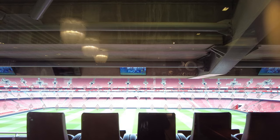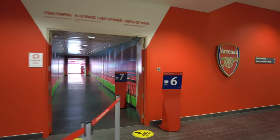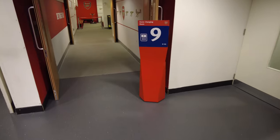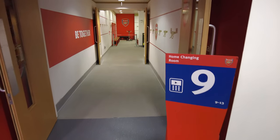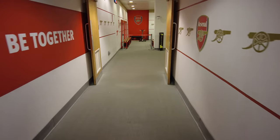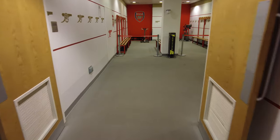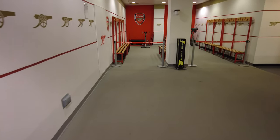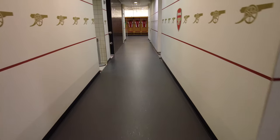Okay, after the Diamond Club, you jumped straight on the lift, went down to floor minus one, which was out to the tunnel, as you can see in front, but we turned left and went to the home changing room. Okay, so the steward in the home changing rooms was really chatty as well and knowledgeable, so he informed me that the changing rooms were actually designed by Arsene Wenger, who was apparently really into his feng shui.